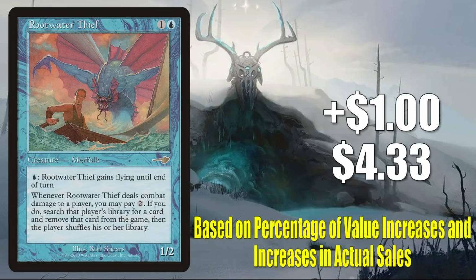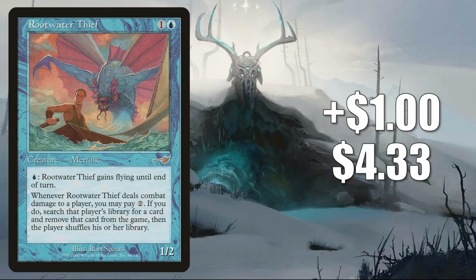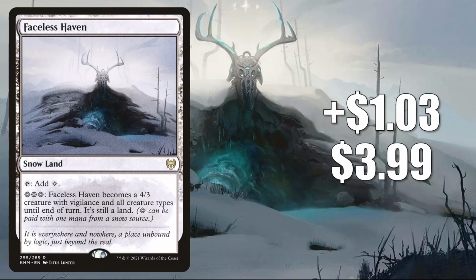Number 10 is Root Water Thief. This goes up $1 to $4.33. That is a 30% increase. So this is a good time to let you know how we compile our top 10 every week. We look at two major pieces of criteria. The first one is a percentage increase in the value of these cards. The second is a true increase in sales. So if you're expecting to see a card here and it doesn't make it, it fell short in one or both of those categories. Back to Root Water Thief, though. The main reason this one's going up is because it is seeing some increased commander play in Svelin of Sea and Sky builds.